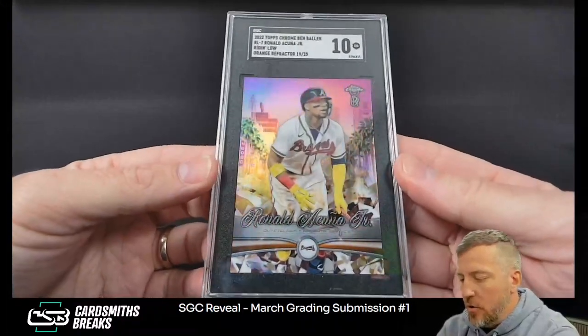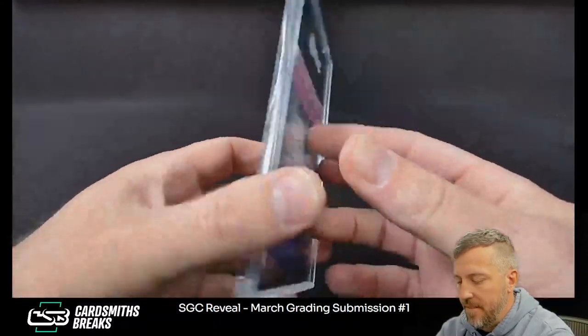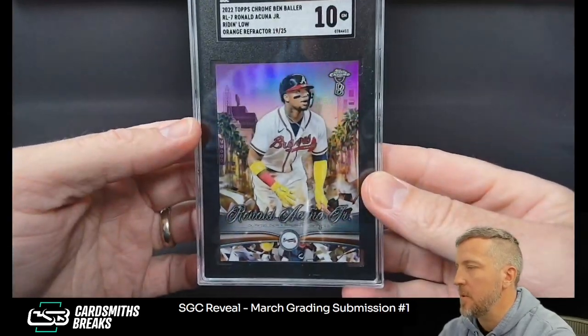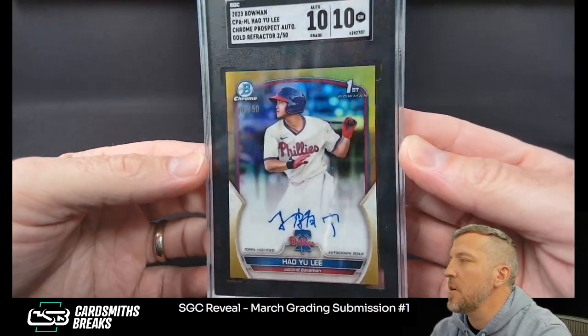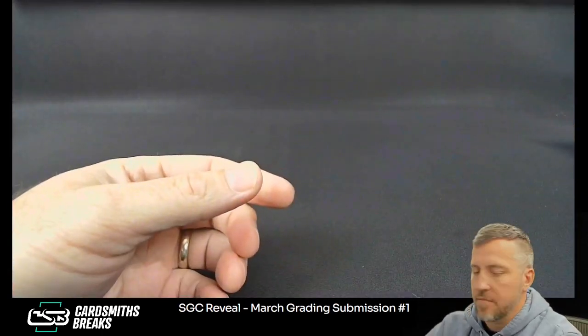Cunha, riding low, orange refractor to 25, got a 10. The orange is just right here. It just kind of looks like the base parallel. But anyway, sweet Cunha. Ben Baller. Yeah. And a Hao-Yu Lee gold autograph from 23 Bowman, 10-10. That's nice.